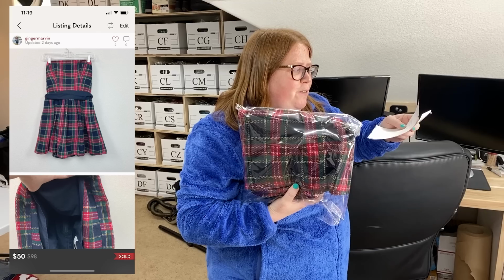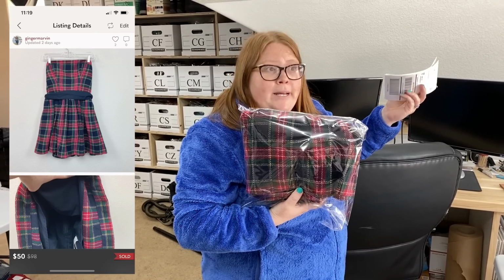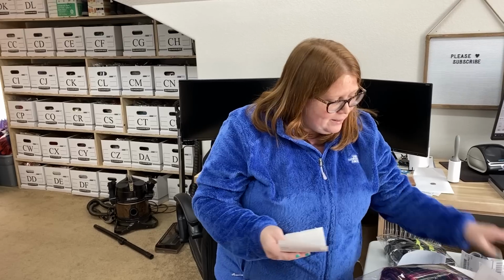And I listed it for $50 on Poshmark, and someone bought it full price. So very nice. I get $40 minus my cost of goods. So yeah, a really good sale. And I really didn't think it'd sell till winter, so even better that it sold now.